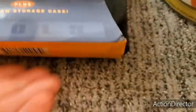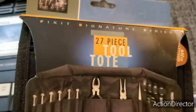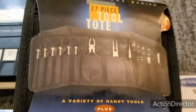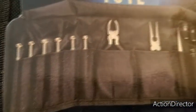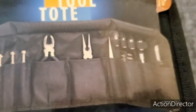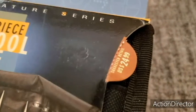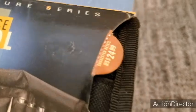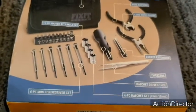We got this 27-piece tool tote, wearable tote bag. It's kind of cool. It comes with all these tools as well. I guess those are little screwdrivers, needle nose pliers, I don't know, some different things. It says suggested retail, $25. But yeah, this is pretty cool.